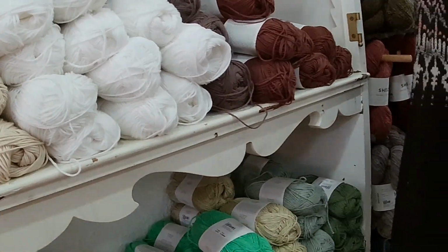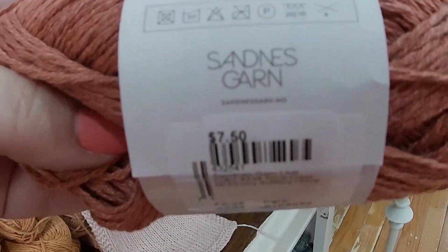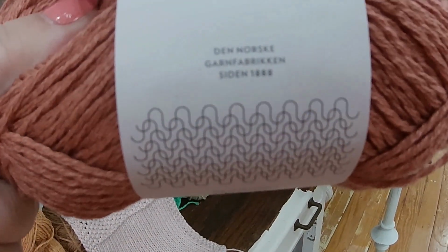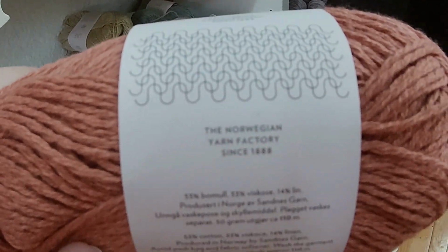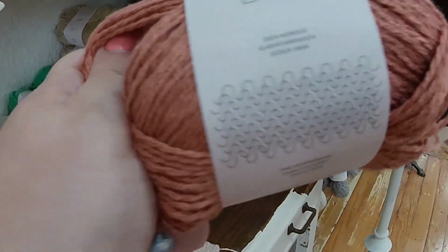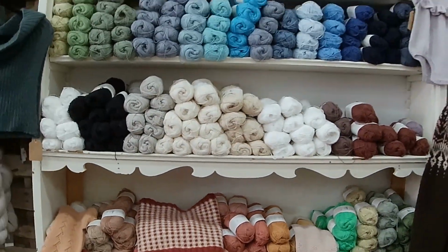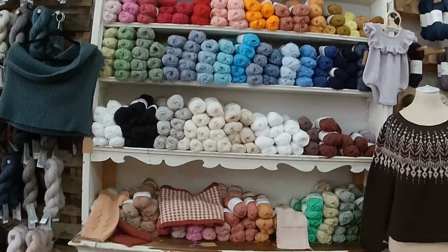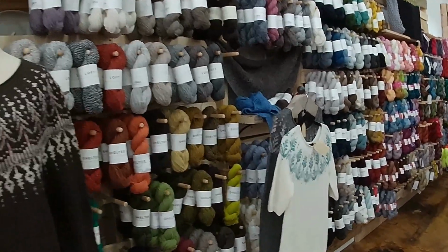And excuse any extra noises that are picked up. I was just intrigued by this, I believe some Danish or Norwegian yarn factory, and they've been in business since 1888. Since lockdown has ended and everything, we're seeing a lot more new things coming into the area.